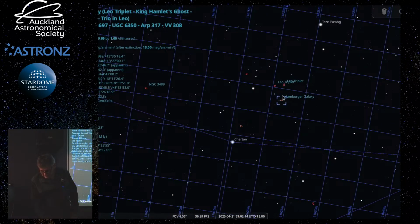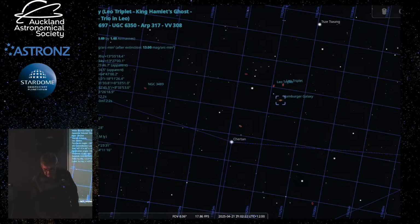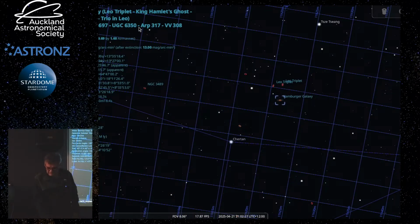doesn't have a Messier catalogue name, but it does have an NGC number, remember I mentioned PGC, Principal Galactic Catalogue or something. Oh, and you see there's some other ones there that I didn't mention. The ARP one is interesting.